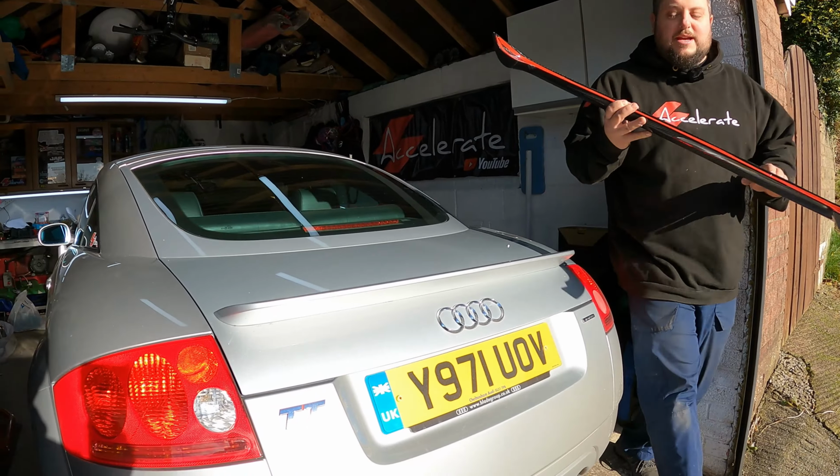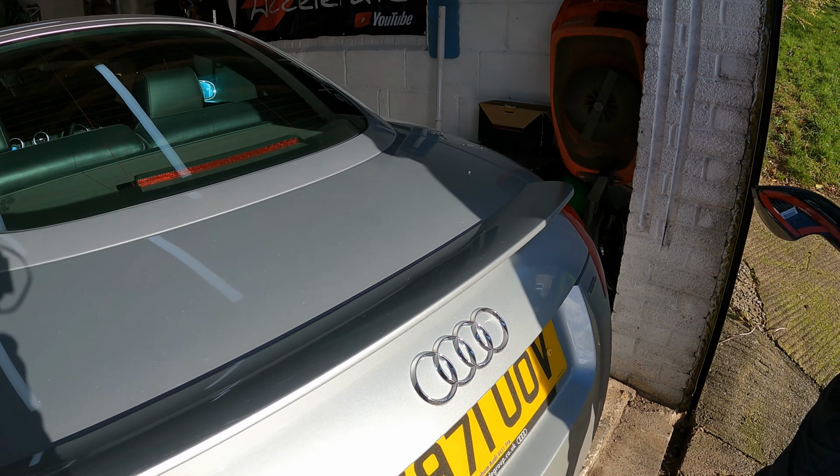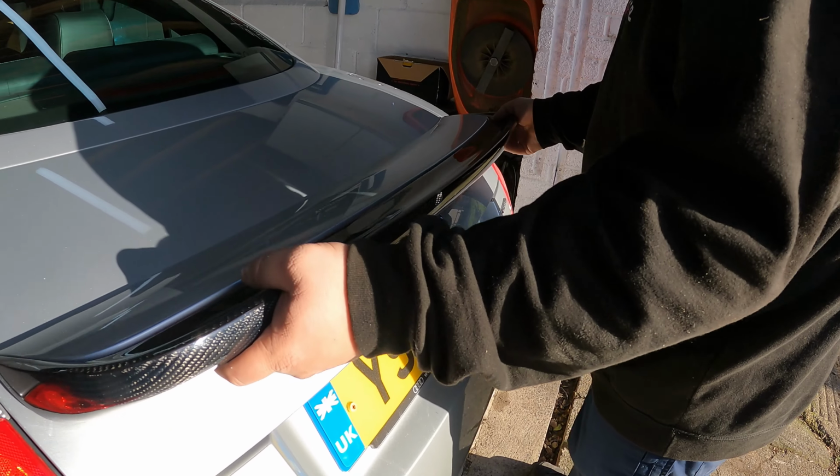You find them. So this is not removing it, this is literally a spoiler extension. So this is the first fitment. First mock-up.